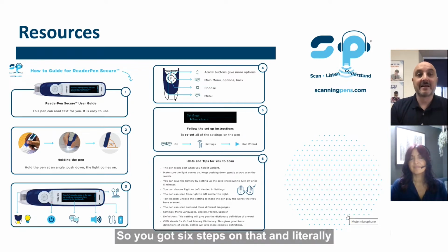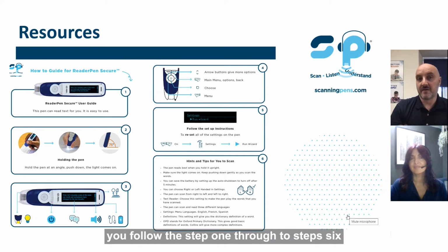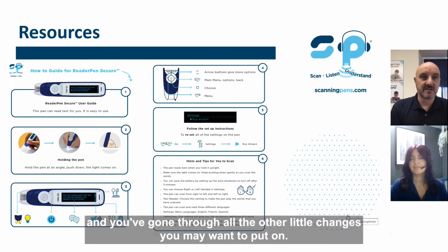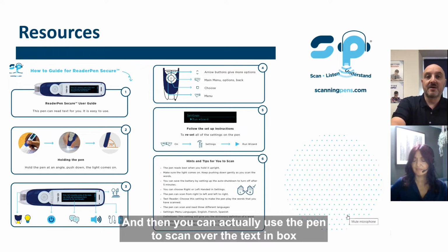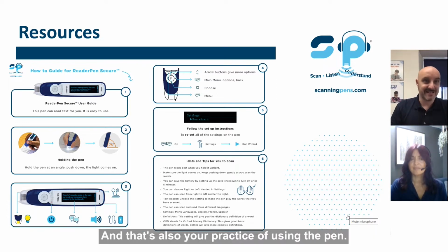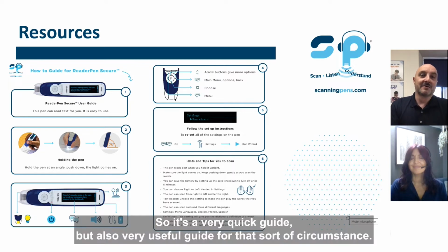So you've got 6 steps on that, and literally you follow step 1 through to step 6. By then you've set the pen up for your preference, and you've gone through all the other little changes you may want to put on. And then you can actually use the pen to scan over the text in box 6 and get the hints and tips read out to you. And that's also your practicing of using the pen. So it's a very quick guide, but also a very useful guide for that sort of circumstance.